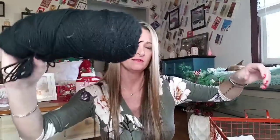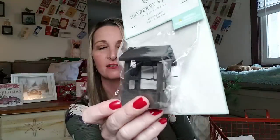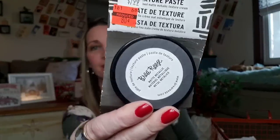Cute. Oh, that's more yarn. And the tag fell off. But more likely is probably 39 cents. This was 36 cents. This is like with the little miniatures. It's a little well. I think that's what it's called. Here's some texture paste. Paid 79 cents. There's the color. Or I guess 80 cents. I don't know. Might be off a penny or two. So don't get on me for missing it by a penny.